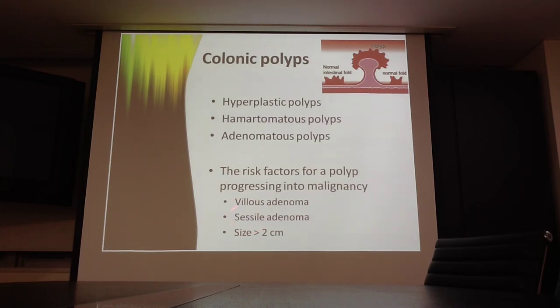Villus, sessile. I don't know if this is the same. I'm not sure. What's the meaning of hamartoma? I don't know. I can explain.